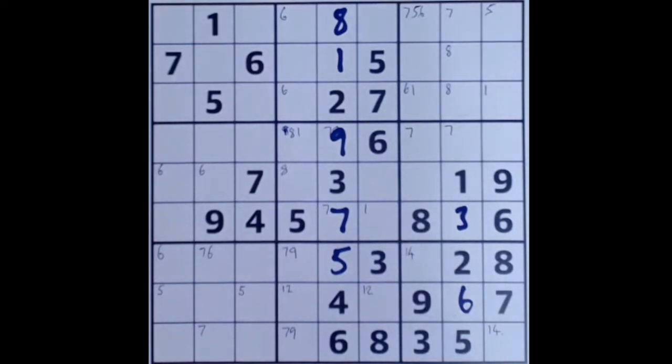I don't think I can get any more stuff in terms of pairs now. I think that's all I can do. So I'm gonna put in some other candidates now.